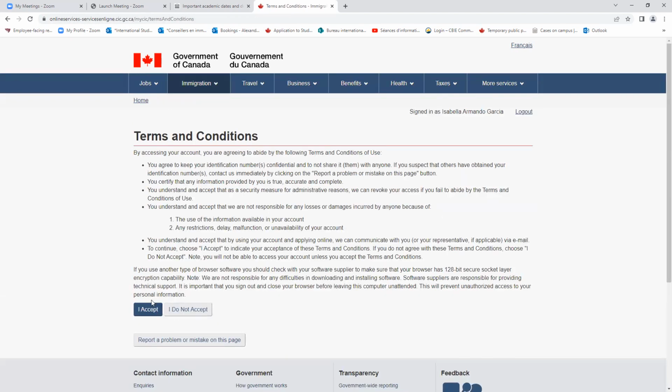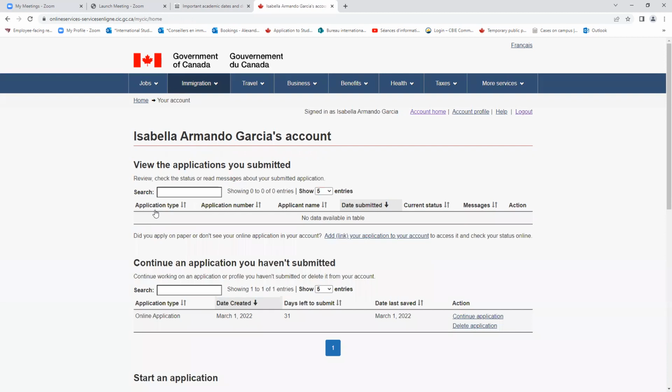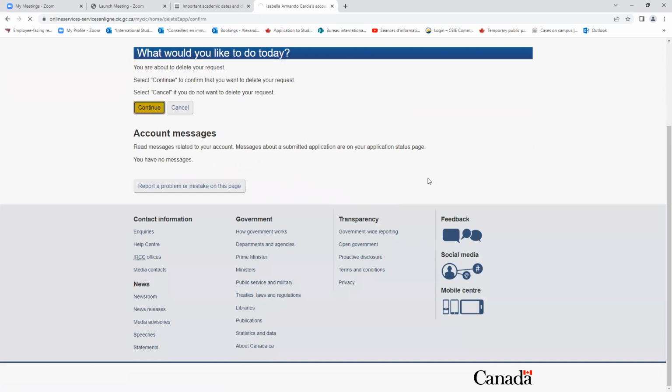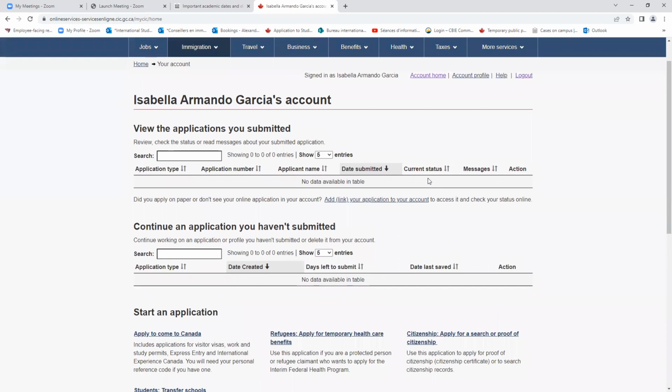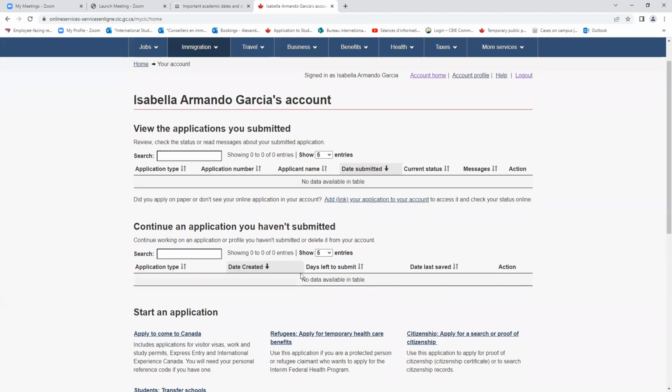Okay, so once you log in, you have to accept the terms and conditions. You will need to answer a security question that you would have created when you created your GC key. Okay, so I'm going to delete this because this is from last time. So this is what your account should look like. If you've already used this account to submit other applications in the past, those will appear here under the applications you submitted section. And this is where an application that you maybe started but didn't submit will appear down here. And just as an FYI, this is a fictitious student, so I'm not sharing personal info. We just made up the student name.